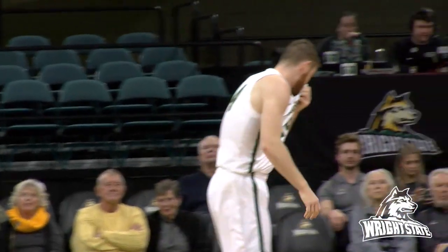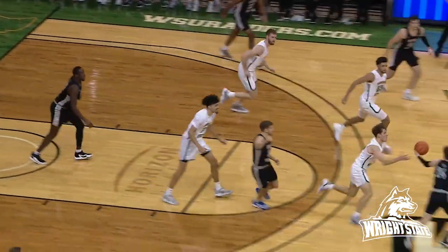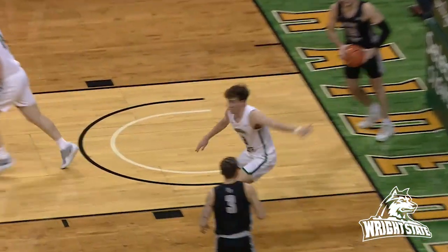It's 34-29, Wright State. Say, Lutz into the paint. Had it knocked away. It's stolen. Ball loose out front. Tanner Holden going for it in the offensive end. Throws it to Hubricks, who lays it in.